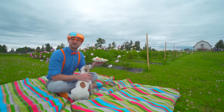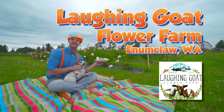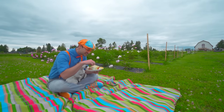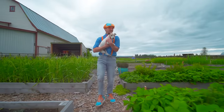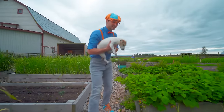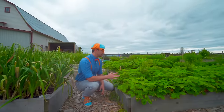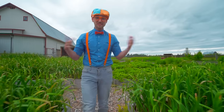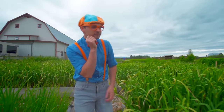Yeah, I have too. So today we are at Laughing Goat Flower Farm in Enumclaw, Washington. This is gonna be so much fun! Ooh, Sheila, look at these plants. Whoa, these are strawberries and blueberries. Have you ever had a strawberry or a blueberry? Yeah, so tasty.